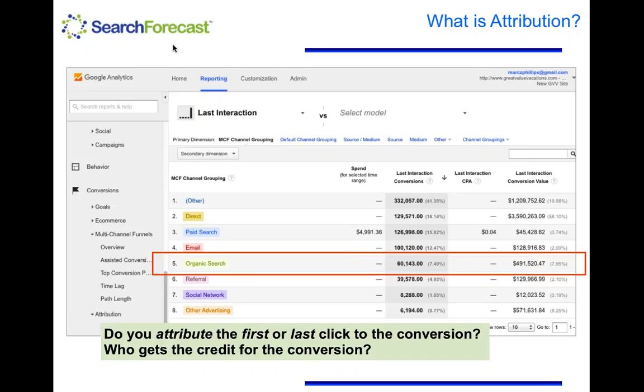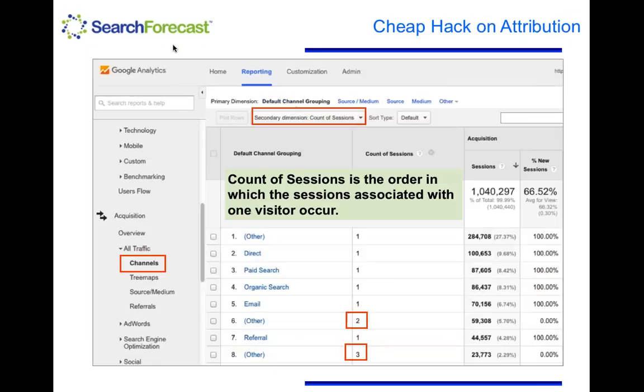So that's just a way of looking at which click can be attributed or credited to the conversion. Now, we found this hack in Google, which was great, because we have a lot of clients that, as you would, have clients or yourselves spending on multiple channels.